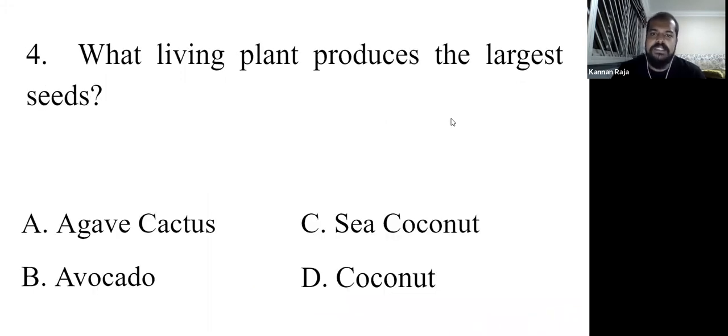What living plant produces the largest seeds? A, the agave cactus. B, the avocado. C, the sea coconut. And D, the normal coconut, common coconut.